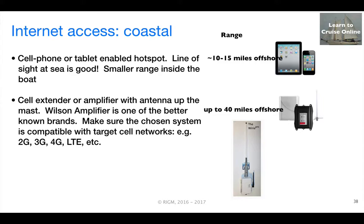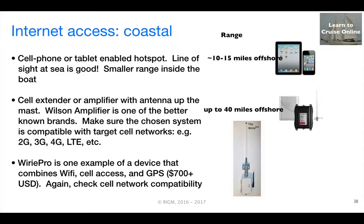It's noteworthy that some manufacturers are offering a solution that combines long-distance Wi-Fi and cell connectivity. Whatever the system you're looking at, it's important before buying to make sure that it's compatible with the cell network that you use with your devices.